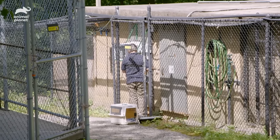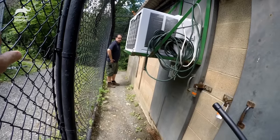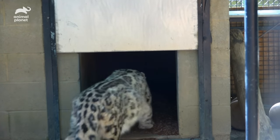It's pretty easy to say, yeah, I think she's gonna allow us to give this cub back to her. But what we're basing this plan on is our keeper's ability to read the situation with this mom. They're relatively confident that she's gonna accept this cub. But there's a lot of apprehension because we don't wanna be wrong. She's smelling her.